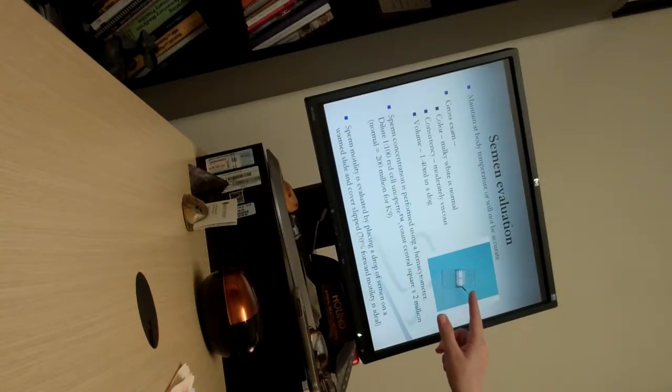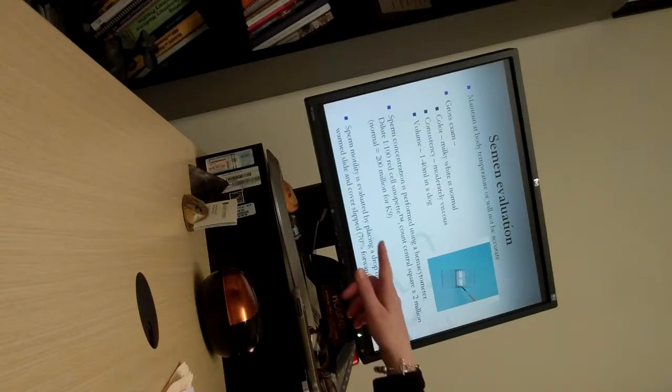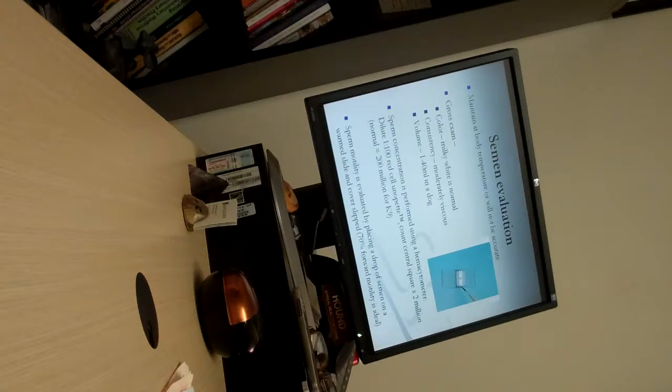One of them is going to be a count, and you're going to use this fancy hemocytometer for you to do a count, because again, if you were collecting a specimen and you only had 2 sperm in it, well, that's not a good specimen, and so maybe this dog is not a good stud dog. You also want to look at the morphology of the sperm. Are they very mobile? So are they fast or are they slow? You know, those slow guys might not be the best breeders.